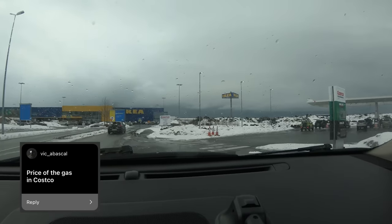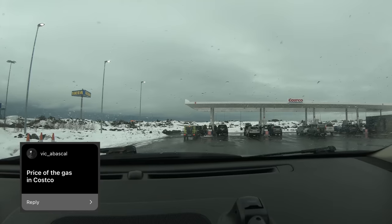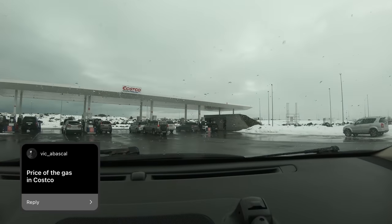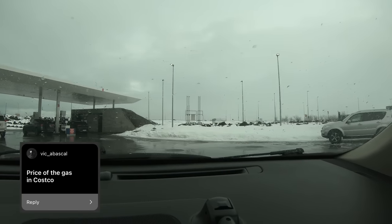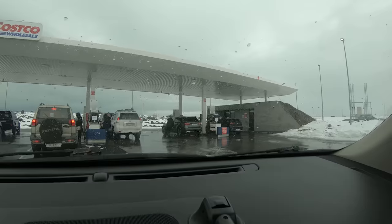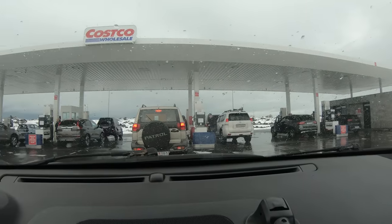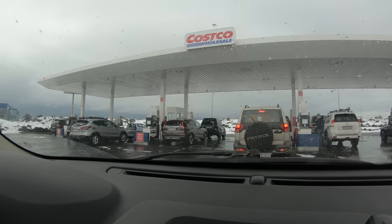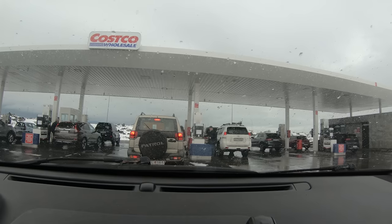All right, here's the fuel. Prices are $2.52 per liter for benzene and $2.48 per liter for diesel. I would say that this is always a very busy place for the locals to get fuel. This is actually a really short line for a typical day. Usually there's more lines on the weekend.